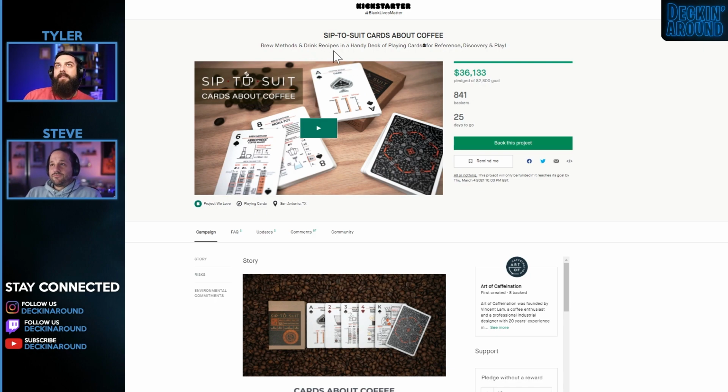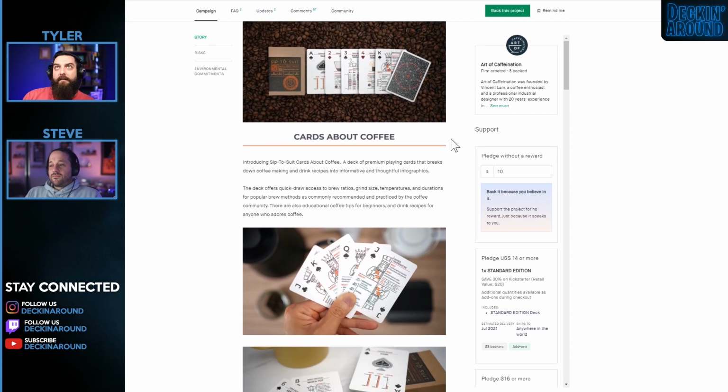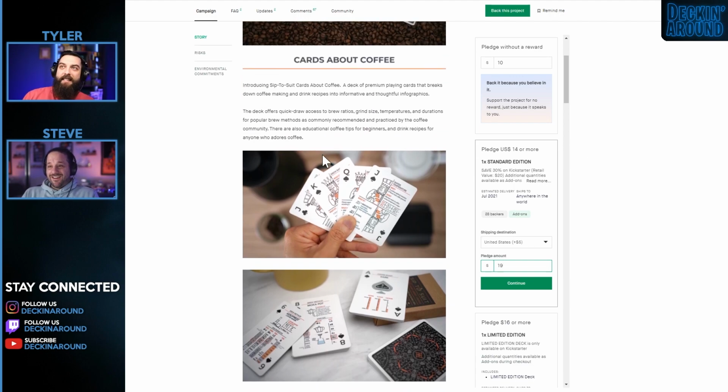Brew method and drink recipes and a handy deck of playing cards for reference, discovery, and play. Cool. Introducing Sip, a deck of premium playing cards that breaks down coffee making and drink recipes into informative and thoughtful infographics. The deck offers quick draw access to brew ratios, grind size, temperature, and duration. Cool. Retail on these things is $20. $19? Yeah, but it says retail is 20. That could be, there's a lot of reasons that could be.